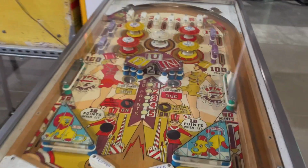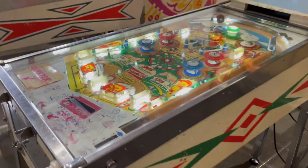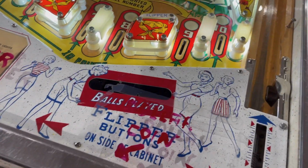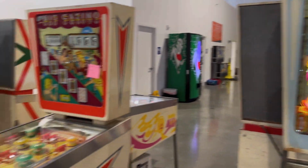All right, here we've got some of the really old pinball machines. Flipper Parade. Boy, these are real old. So the handling on the side is so interesting. These look like ones I would guess from, boy, what would you say? Late 40s, early 50s, maybe? Yeah, I think so. It's like 50s artwork right here. No idea how long pinballs have been around before, but these feel like they're the first.